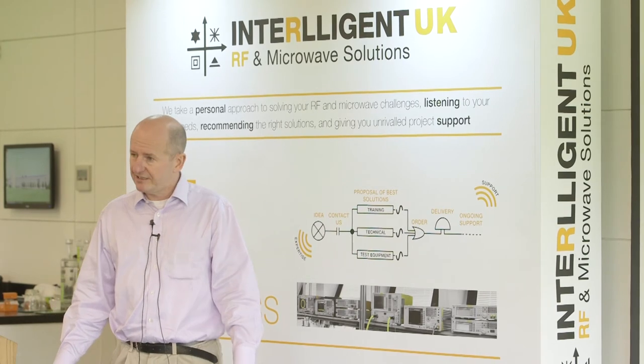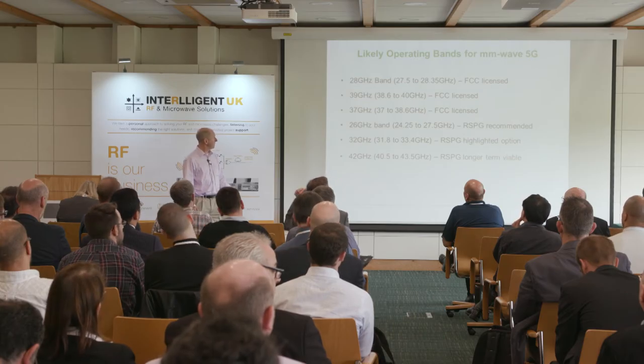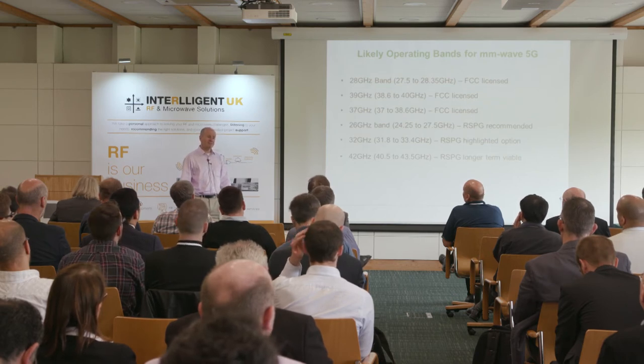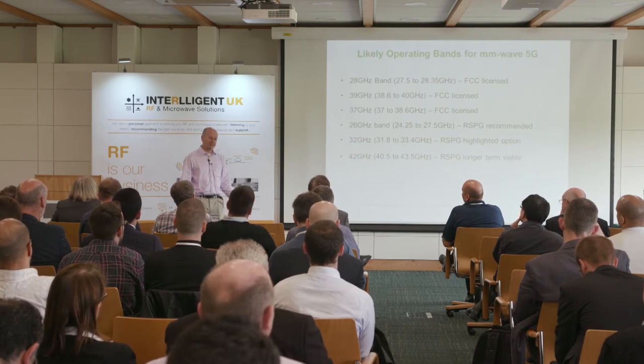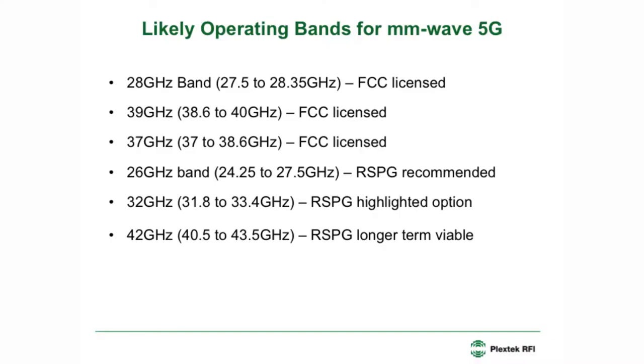So, the likely operating bands. These are listed here, in the order I believe you will see the deployment of millimeter wave 5G. Top of the list, you've got the 28 gigahertz band. That's an FCC licensed band. The FCC recently surprised a lot of people by stealing a march on the rest of the world, announcing about 7 gigahertz of spectrum available for 5G. Then we've got the 39 gigahertz FCC licensed band, and just below that, 37.